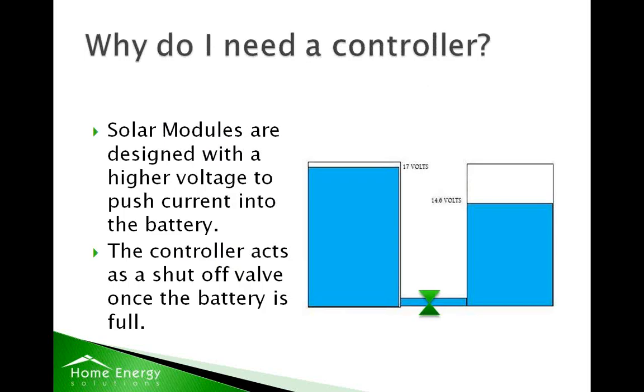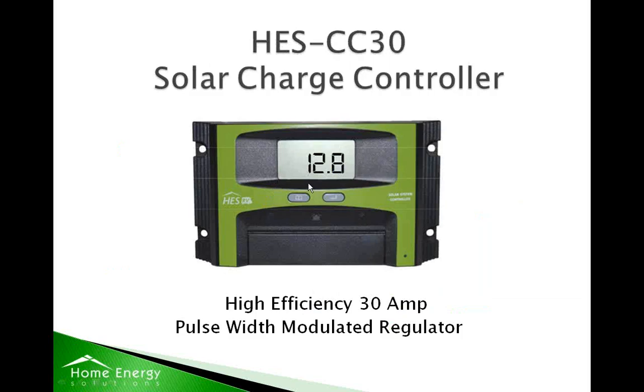Essentially, the solar modules are designed at a higher voltage, which should be better. The controller acts as a shock to the high voltage solar module, and it literally keeps the ceiling. It's always trying to control it. The module will try to push it down. Sort of better than the higher.